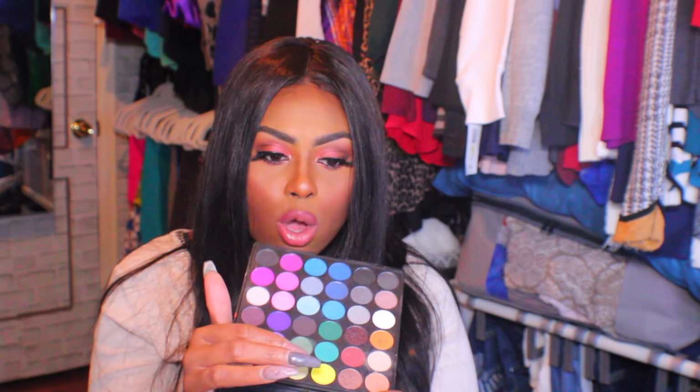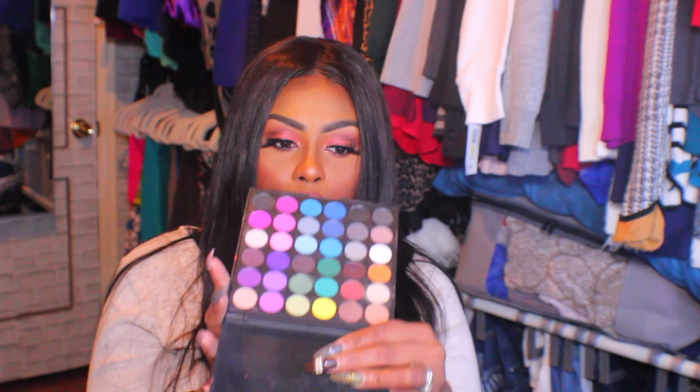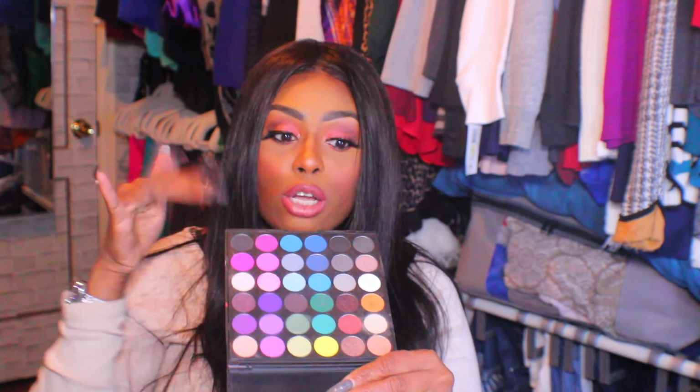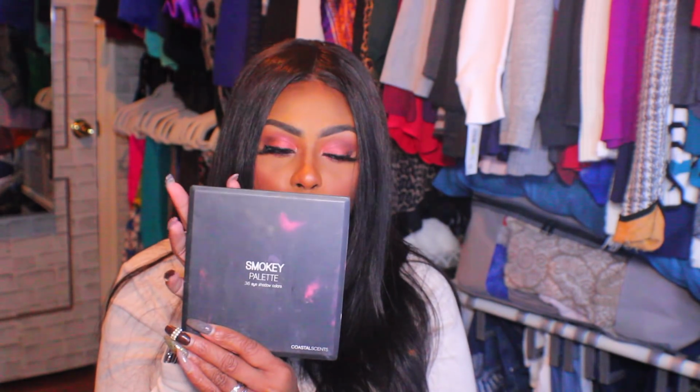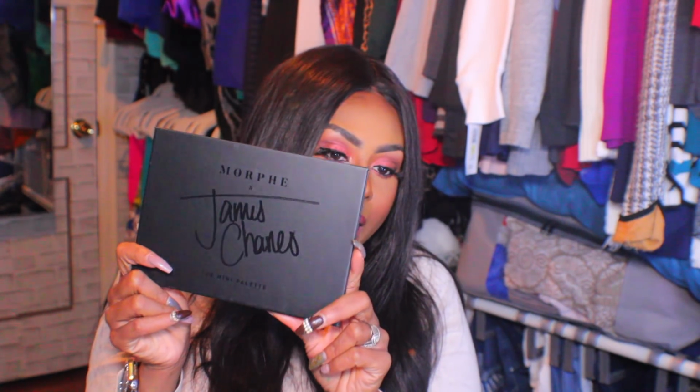It has some black in here, some dark browns, so if you want to do a smoky look. So I still to this day use this palette when I'm going on vacation or if I'm traveling, because you can do so many looks with this one little palette, and it's easy to store and carry along with you. So also in that top area, I have the Morphe palette by James Charles.